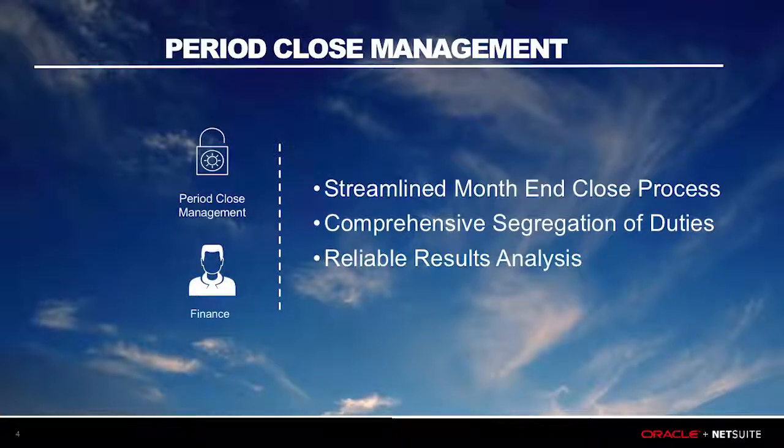You'll notice with SuiteSuccess and NetSuite's leading practices how simple of a process it is to close your period with our streamlined month-end close checklist, the pre-built roles that have varying levels of access with internal controls built in, and the comprehensive pre-built reports that allow customers to effectively analyze their business. Let's dive into the demo.